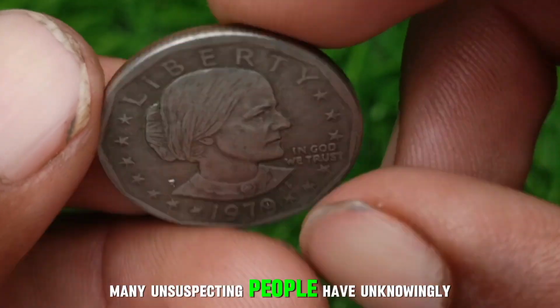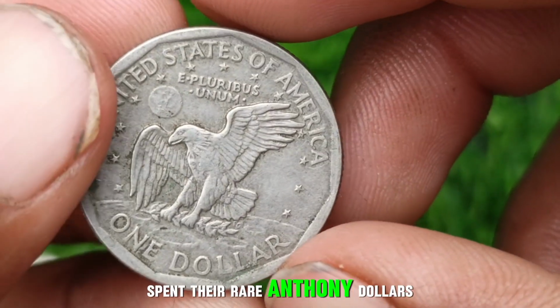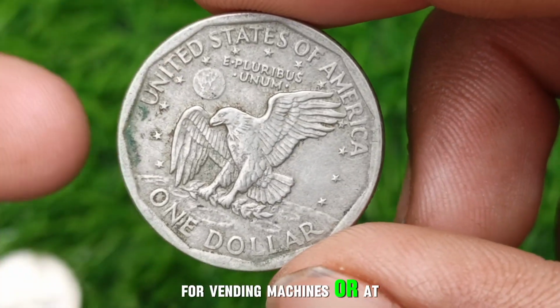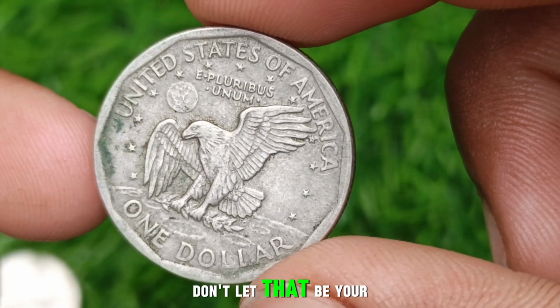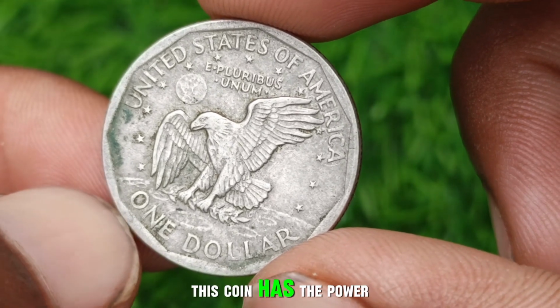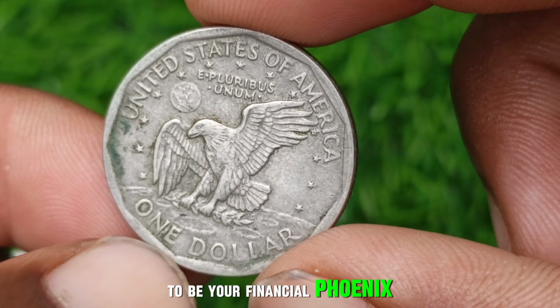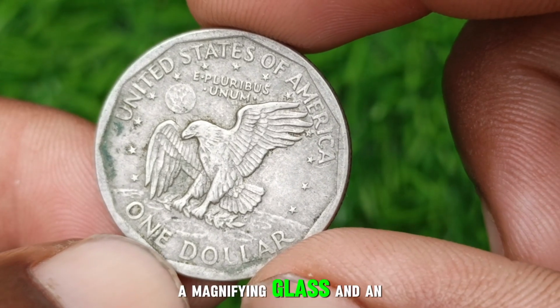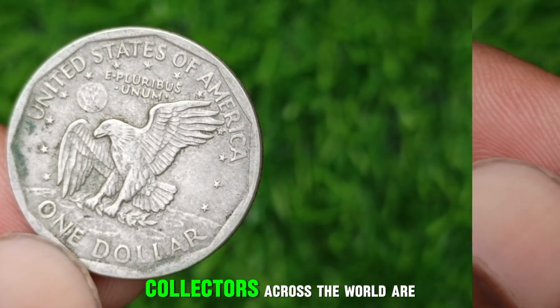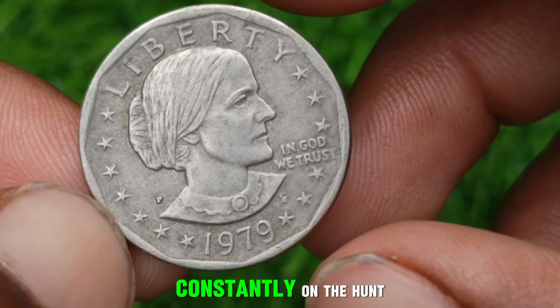Many unsuspecting people have unknowingly spent their rare Anthony dollars in vending machines or at gas stations, never realizing the treasure they held. Don't let that be your story. This coin has the power to be your financial phoenix. All it needs is a little attention, a magnifying glass, and an open mind. Collectors across the world are constantly on the hunt.